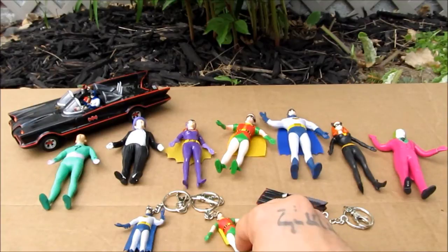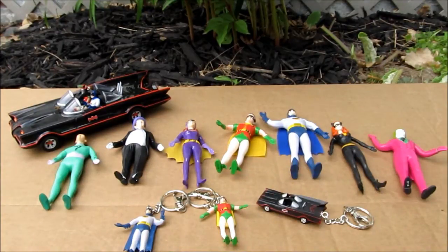So that is the NJ Croce Batman Classic TV Series Bendable Figures.